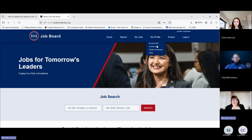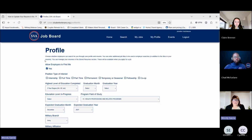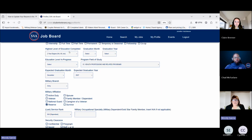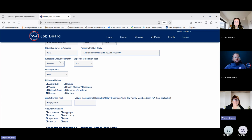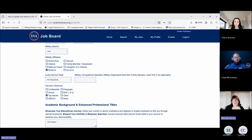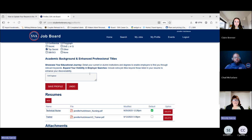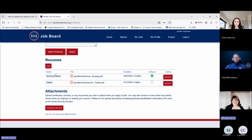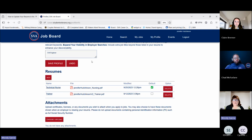If you were to go to my profile and resumes, this is the page that adds your information. And this is what Claire was talking about. What type of position you're looking for, you can click these options in here. What's your education level, your graduation month and graduation year? This helps employers try to figure out where you are in the pipeline. Your program field of study, expected graduation, your military branch, your affiliation, if you have a security clearance, and anything you want to add about yourself to make you more visible. For example, this target job seeker is really more into nursing, but they also have a background in civil engineering. So you can add that.